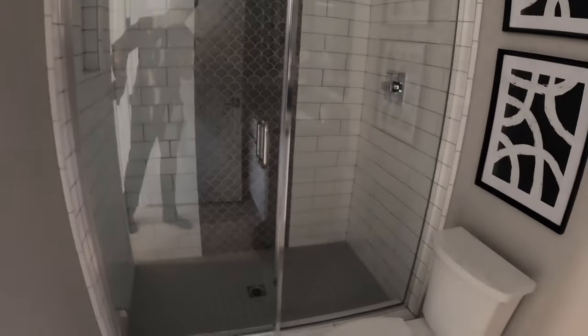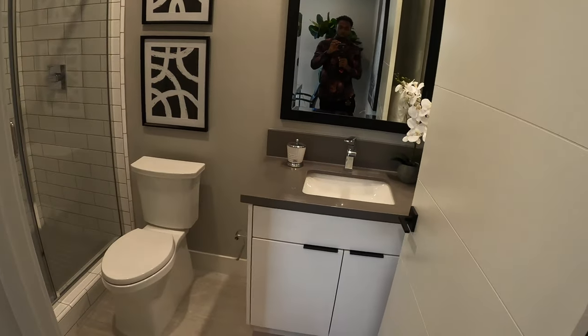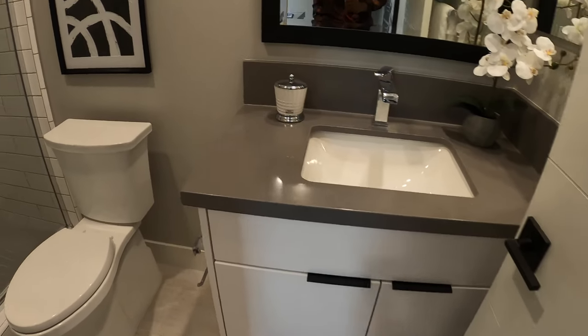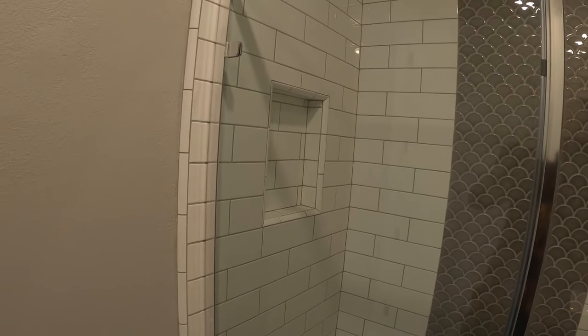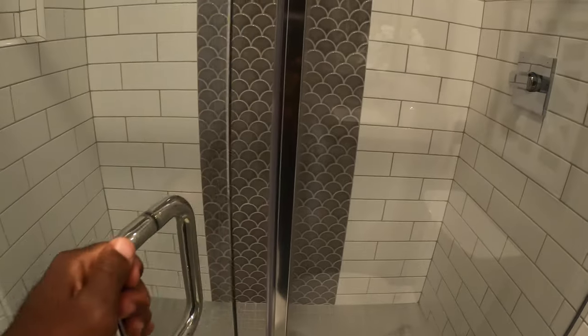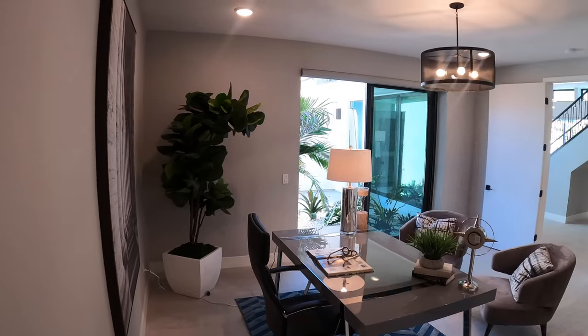Has a full bathroom. Full mirror. Undermount sink. Has the subway tile with the gray and the niche. There is a light gray tile on the floor. Oh, it's a pull out. Shower head. Get a full view of the office.